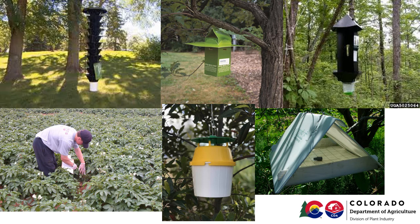This slide shows some of the methods that are currently being used to survey for these pests. The top three traps are all traps used in the forest pest survey, and the bottom traps are all used in the bundled commodity, small grain, and stone fruit and grape surveys. The top left trap is called a Lindgren funnel trap. This is mainly used to survey for small bark beetles.